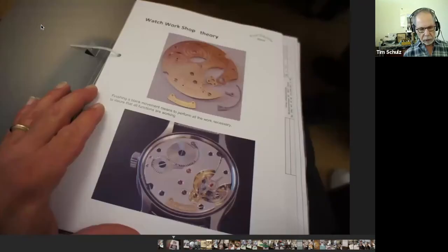So he has this book and he's showing us what this watch is going to start off with and what we're going to end up with. So these are plates coming off his CNC machines and other parts, and then we finish them and it looks like this when we're done.